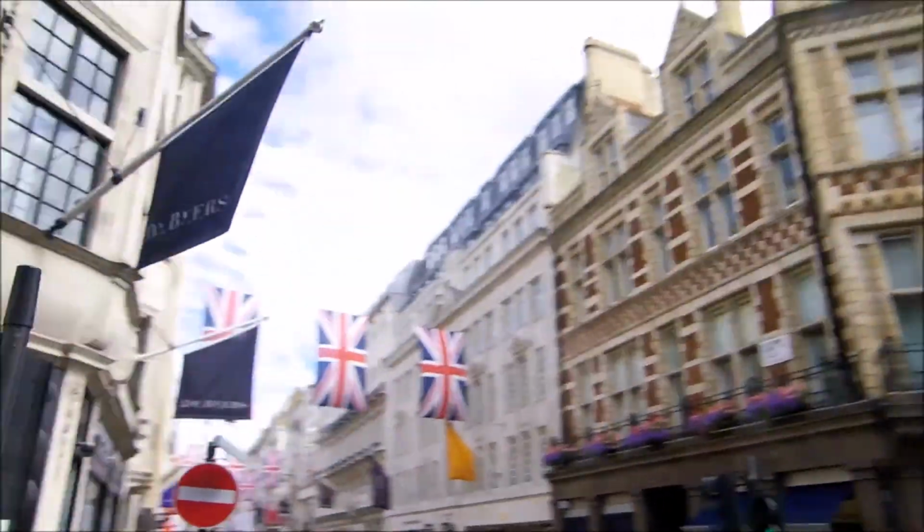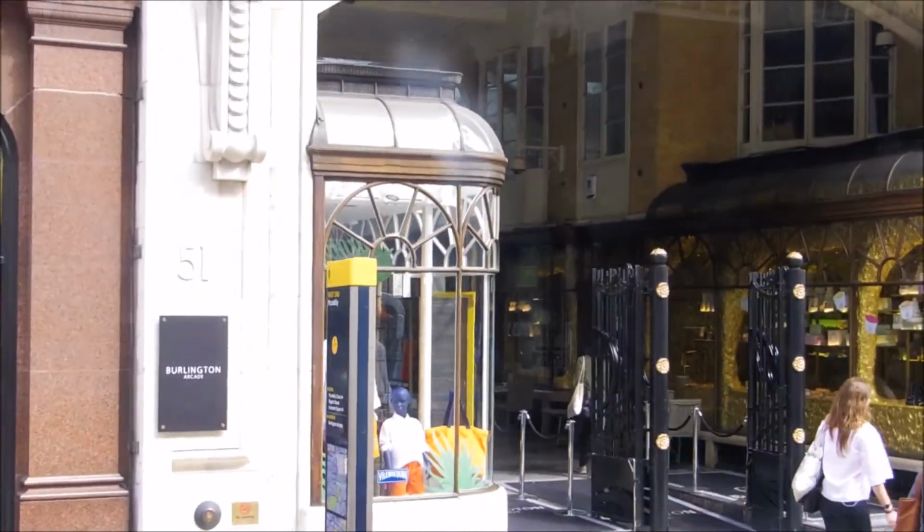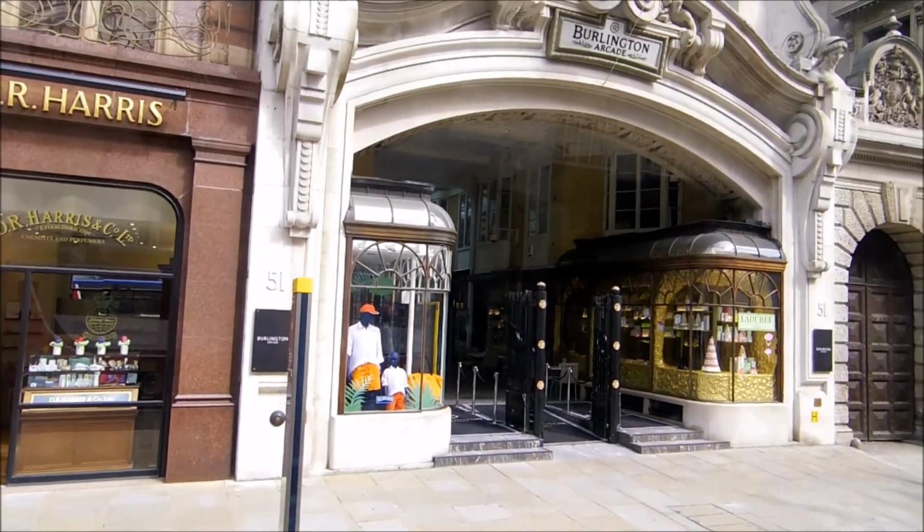It's the building with all the flags hanging down outside it on your left. And just before it, there's a beautiful shopping arcade. There you go, very exclusive shopping in there. Lovely just to walk through and have a look at the shops, actually, they're beautiful. A bit like Harrods, it's more like window shopping.